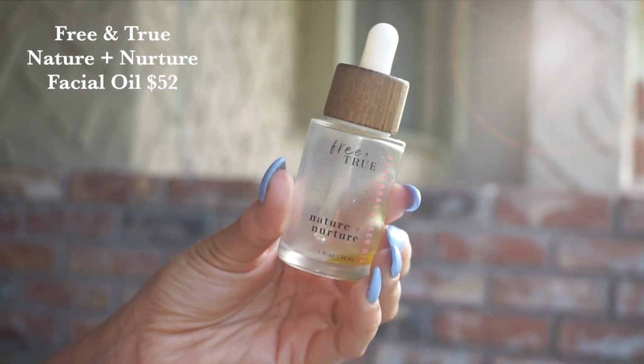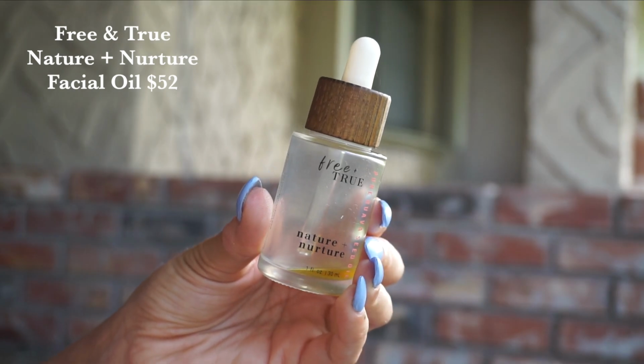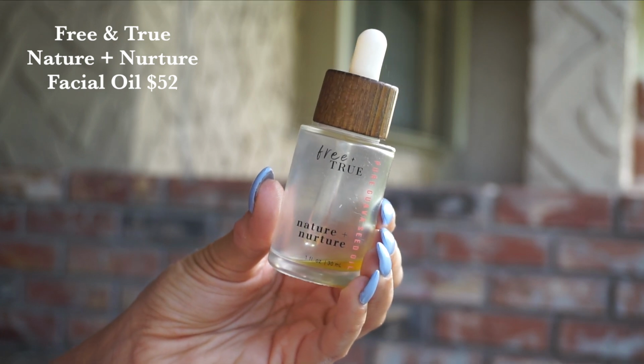Speaking of body oil, or I'm sorry, facial oil, I adore this one from Free and True, and I feel like I'm the only one that's obsessed with this. So if you are, sound off in the comments down below. This is their pure guava seed oil. Few things here. I love the price point. It's 52 bucks for a fluid ounce.